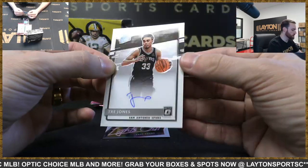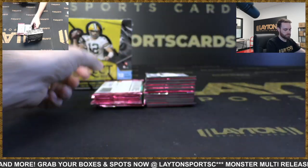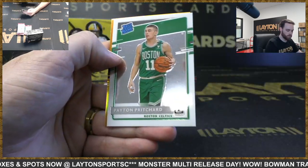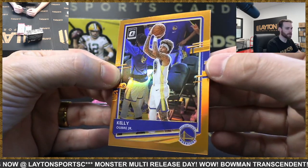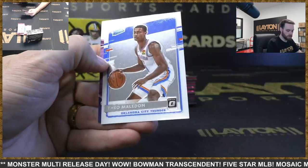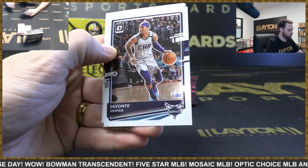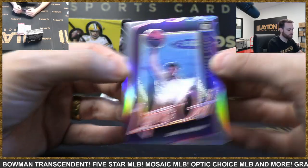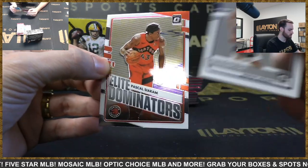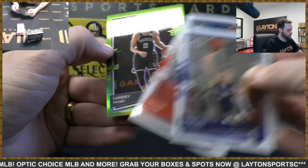Trey Jones, rated rookie auto. Lights out Trey Young. Peyton Pritchard, rated rookie. Orange, Kelly Oubre Jr. to $1.99. Rated rookie, Theo Maledon. Rating threes, James Harden. Silver lights out, Jamal Murray. RJ Hampton, rated rookie. Dominator Siakam. Lime green to $149, Landry Shamet.